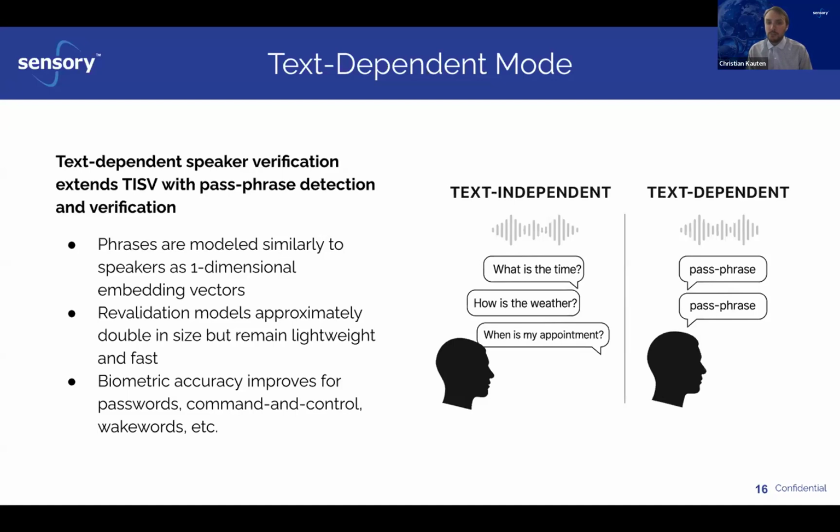But the flip side is that the biometric accuracy actually improves, not only in terms of the metrics, but in practice. Text-dependent models are significantly more difficult to break into than TISV models due to the reduced linguistic variability that we're typically operating with. So if you had an adversary that's trying to break into your system, maybe they've got some sort of AI that can synthesize your voice based on text, they'd not only need to know, well, A, what you sounded like, but B, what your passphrase is.